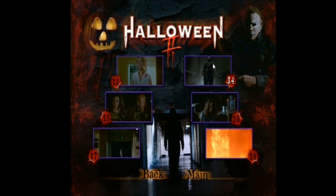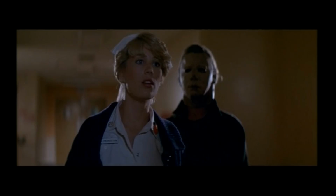Now taking a look at the picture quality, this is in its original picture of 2.35:1, how it was filmed. So it's extremely widescreen, this particular version. You could tell. Picture quality, not terrible. A little step up from the VHS.